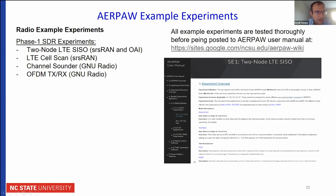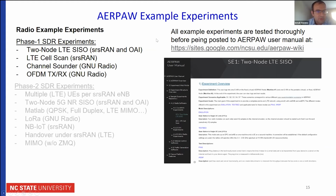For phase one, we have these 5 experiments: LTE with both SRS and OAI, and also LTE cell scan, and 2 GNU Radio experiments. In the user manual, there is a description like this. It talks about the experiment overview, different variations in emulation and testbed, and specific instructions on how to run them.